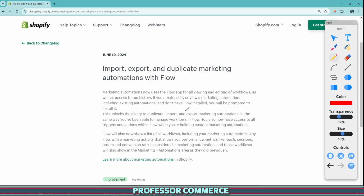But it says now, if you create, edit, or view a marketing automation, including existing automations, and don't have the Flow app installed, you will be prompted to install it. This unlocks the ability to duplicate, import, and export marketing automations in the same way that you've been able to manage workflows in Flow. That's quite interesting because it sounds like up to this point, Flow has been optional.